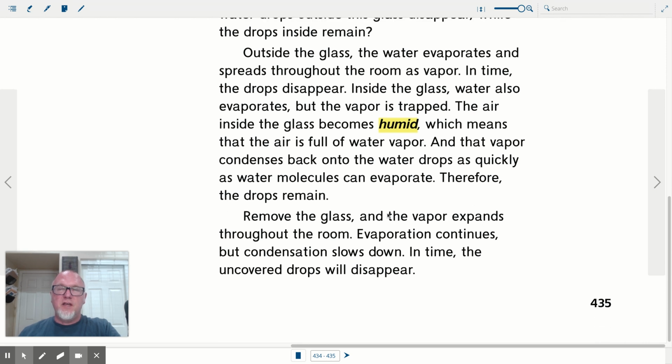Remove the glass and the vapor expands throughout the room. So if you just took away the glass, then the vapor would expand. Remember I said it's the opposite. Evaporation continues, but condensation slows down. In time, the uncovered drops will disappear.